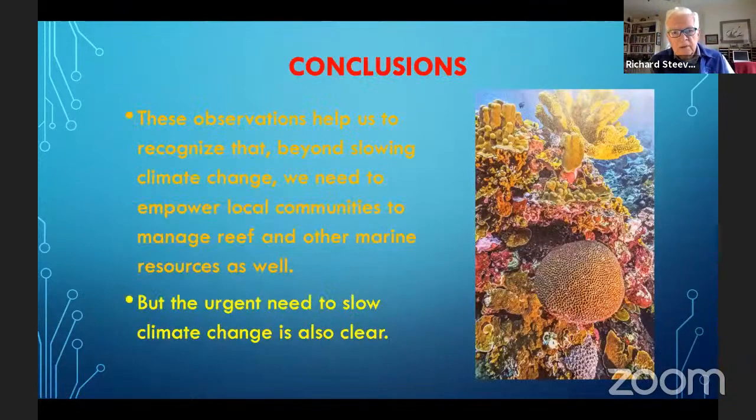So in the conclusion, these observations help us recognize that beyond slowing climate change, we need to empower local communities to manage reef and other marine resources as well. So the main focus up until now, when we've talked about corals in the oceans, has been to slow climate change because of the acidification as well as the temperature. And so that's the urgent need, and they make that point here very clearly.